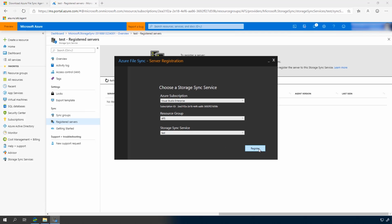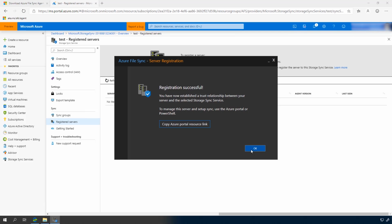Yep, and that's the one you just created. That's the one I just created. So now I hit register. I have to authenticate one more time. In the future, we're going to take that out. And now we can register the server. Oh, registration is successful. There we go.